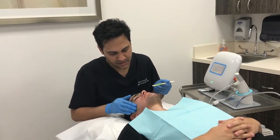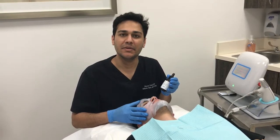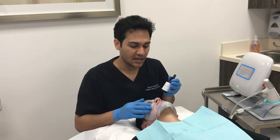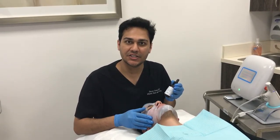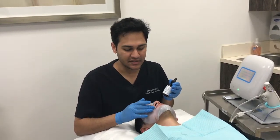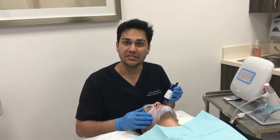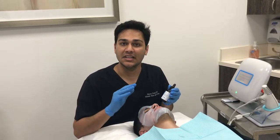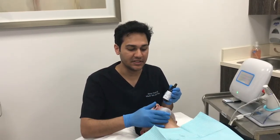So the treatment's finished, and we did a Clear and Brilliant Original treatment, and the point of the treatment was to help him with his pores and fine lines, improve the texture and tone of his skin, and also to prevent the early visible signs of aging. It's a great laser. It's a very gentle laser treatment. Patients can expect 12 to 48 hours of slight redness. There's really not much downtime with this laser.